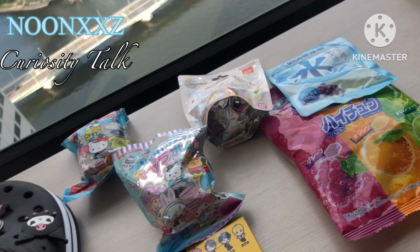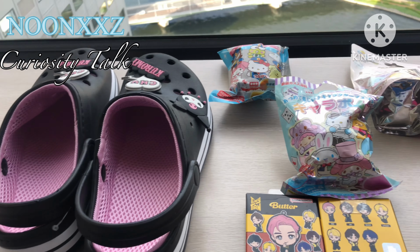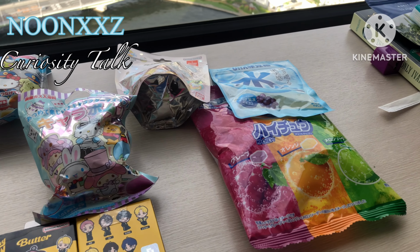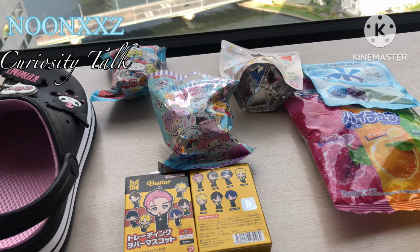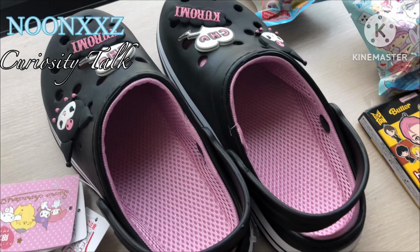Going shopping around the Shinjuku area, and these were picked by my daughter, so I'm gonna ask some questions. I have no idea what they are, so she's gonna explain to me what they are. Okay, what you got, honey?